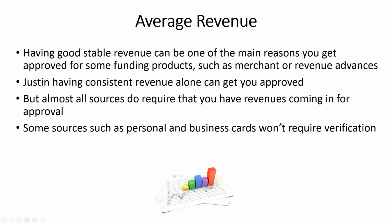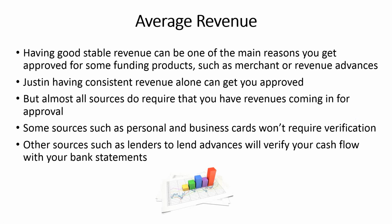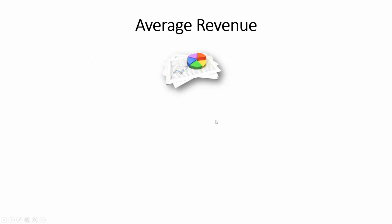Some sources such as personal business cards, as I just said, won't require this. Other sources such as advanced lenders will verify your cash flow with your bank statements. They don't need to see your tax returns when you start talking about alternative lending, but they will require that you provide bank statements to verify cash flow.